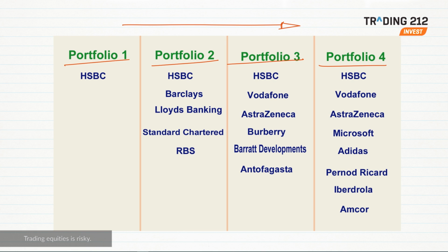So let's look at portfolio 1. This is not diversified in any way. 100% of your capital is tied up in HSBC. So imagine that company runs into some kind of problem and its share price drops. Then it's going to affect 100% of your capital. So let's move on to look at portfolio 2. We've still got HSBC in this one, but now you find that your funds are spread across a number of shares. So we are much less likely to be affected if something happens to HSBC here.